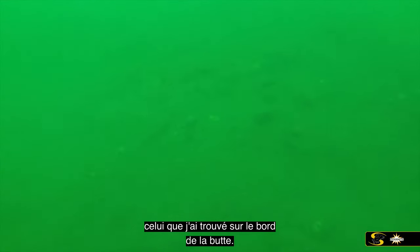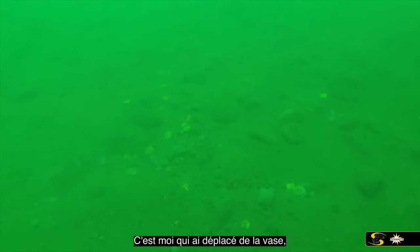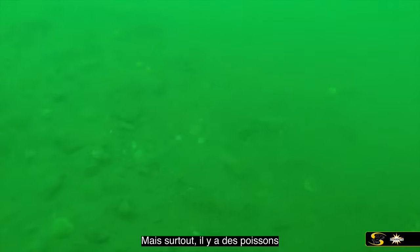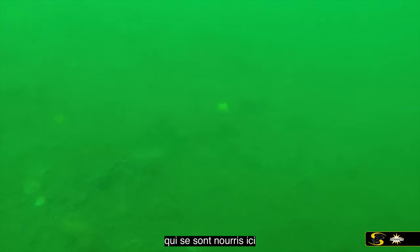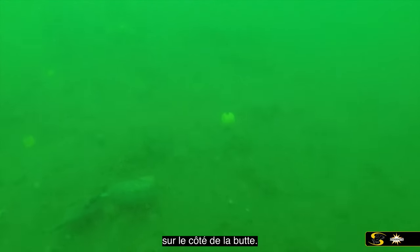And now let's move over to the other spot, the spot that I'd found just off the edge of the bar, and you can see straight away that the water is cloudy there. That's me kicking up a little bit of silt that's sitting on the side of the bar, but more to the point, there were actually quite a few fish feeding around that area anyway. So in the daytime, they were just feeding on the side of the bar.